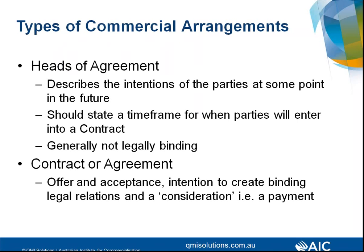Types of commercial agreements. So I'm covering off four different types of commercial agreements, becoming more formal as you go along and as your collaborative venture becomes more formal. Just give you a moment to read those.